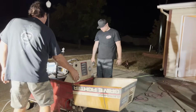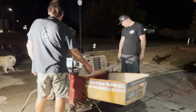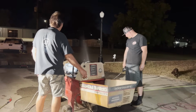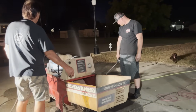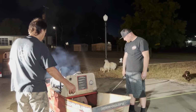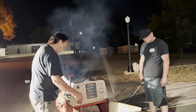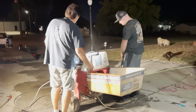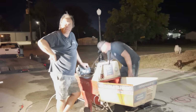So I think this is the... Mika, you're about to walk into the water. It's still not building pressure like it's trying to. Okay, so the filter didn't... Wonder if the line plugged up. And defeat.